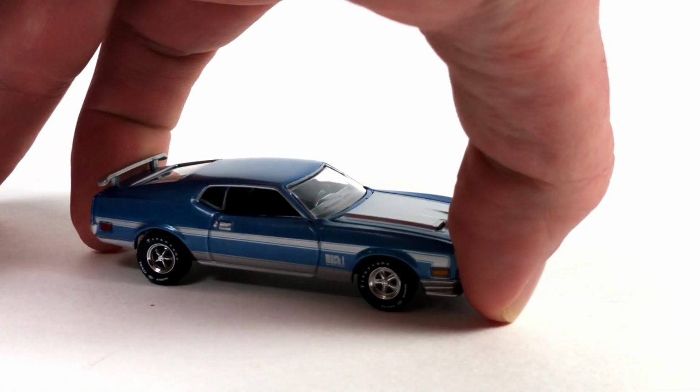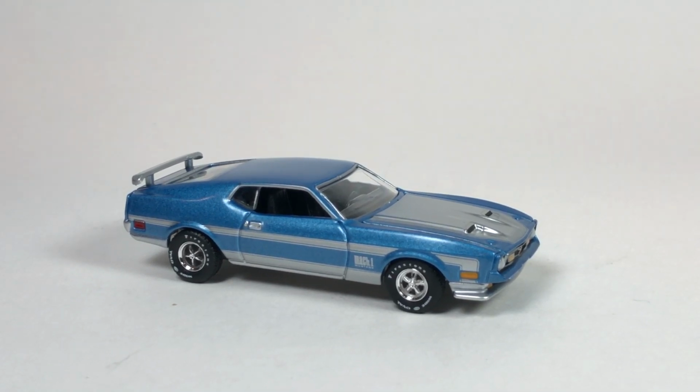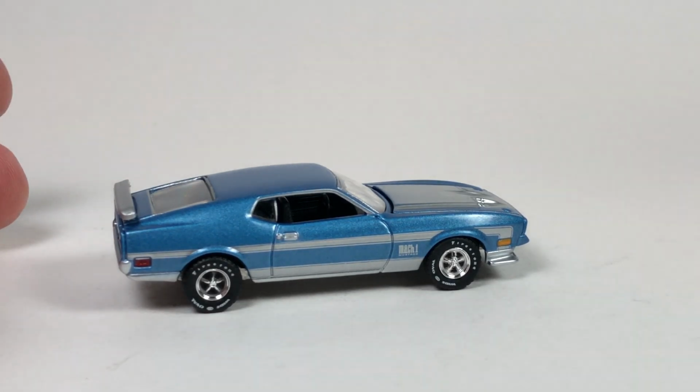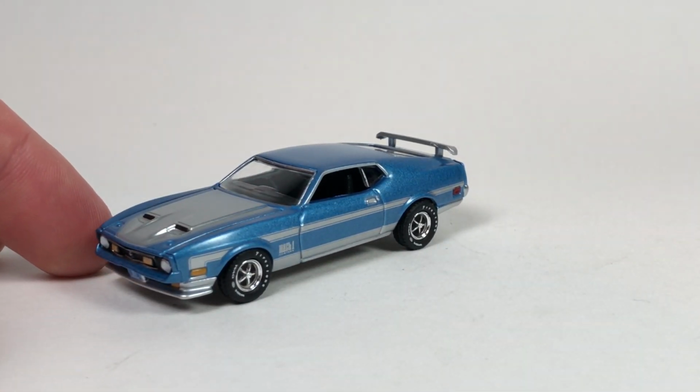Another casting that is quite a favored casting among Auto World collectors is the Mach I. And it is a great casting. I love it. I'm a huge fan of it. I think it's absolutely fantastic. And it looks great in this color, which is medium blue poly.